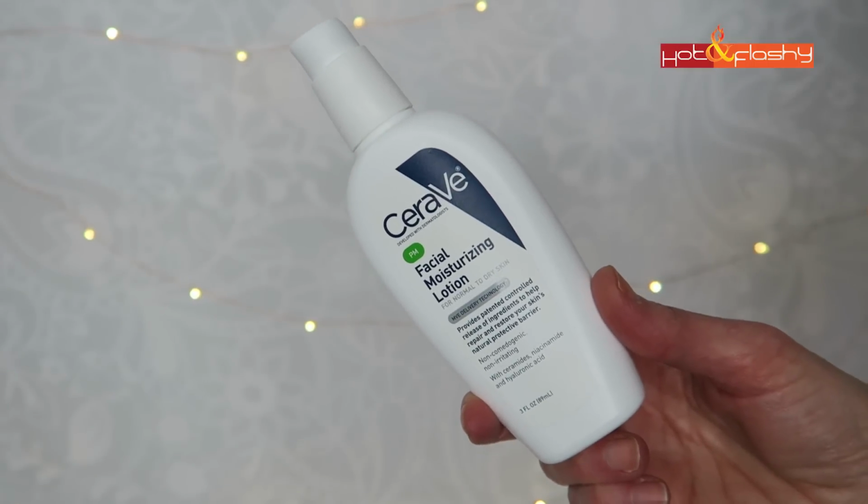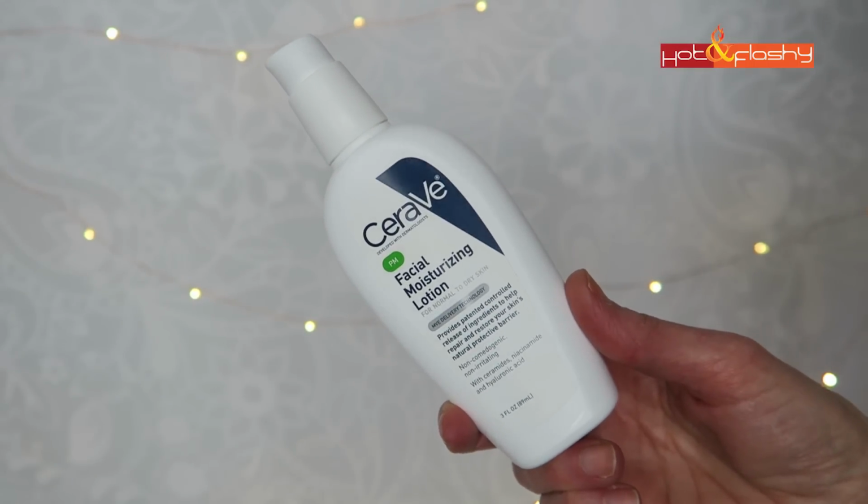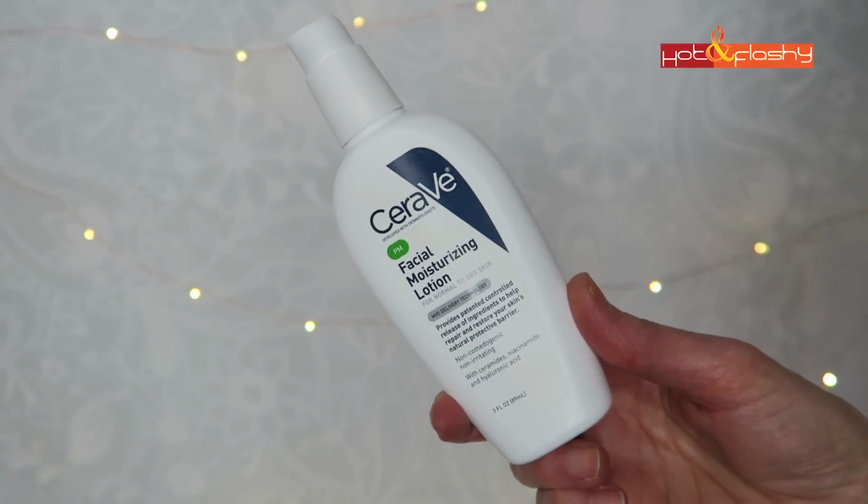For the next step, I would just top that off with a moisturizer. I just put my products on rapid fire. I don't wait between my products because I want them to be absorbed in. My favorite moisturizer to use in the morning is the CeraVe PM Facial Moisturizing Lotion. I know it says PM, but I use it in the morning simply because it does not contain a sunscreen. So I like to use a separate mineral-based sunscreen.